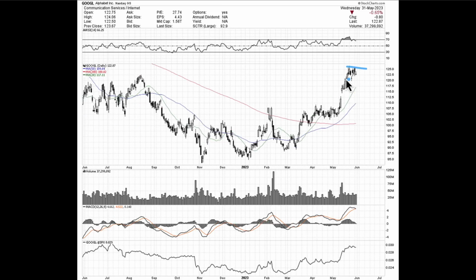Google, same thing. It's consolidating here sideways. It went on a monster run. We broke out of this tight consolidation, right? Remember, we talk about this often: expansion leads to contraction, contraction leads to expansion. Now we're contracting once again, potentially flagging, but we're far from the 200-day. We're far from the 50. We're far from the 20-day.